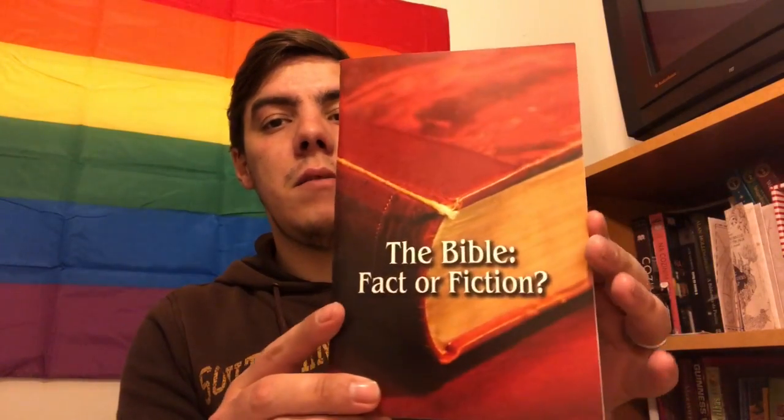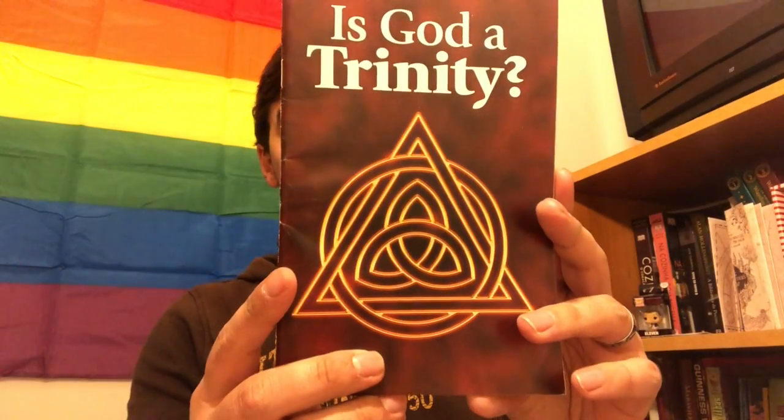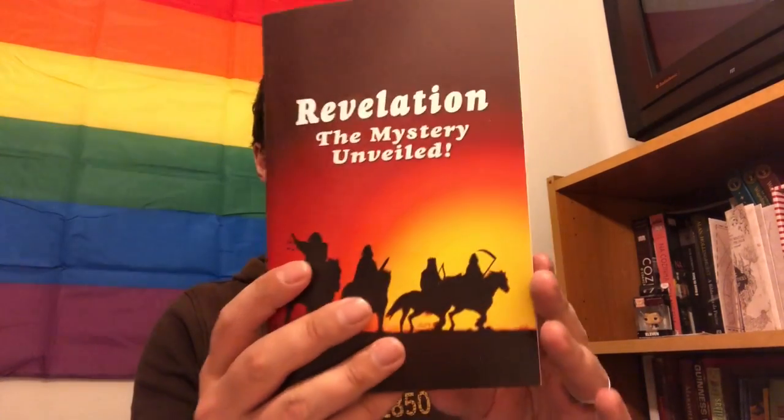Then let's see if we can. Okay, these are more books. They are religious related. The first is The Bible, Fact or Fiction. Let's hope. I'm not going to say what I think because maybe it's not too. Is God a Trinity? Another book from the same. Then the Revelation, the Mystery Unveiled.